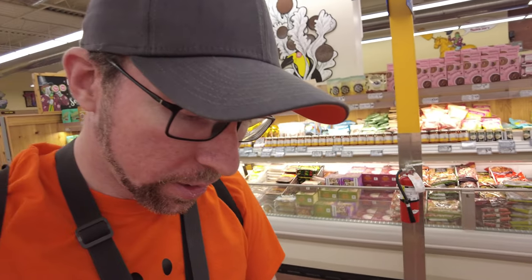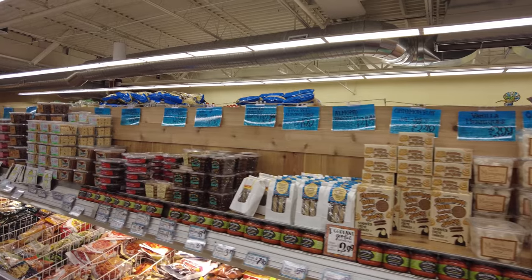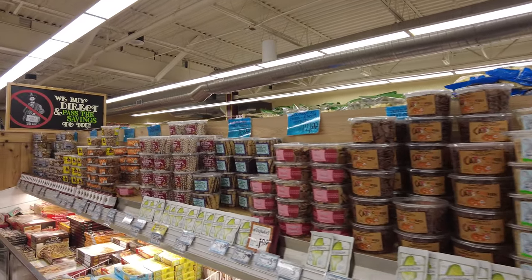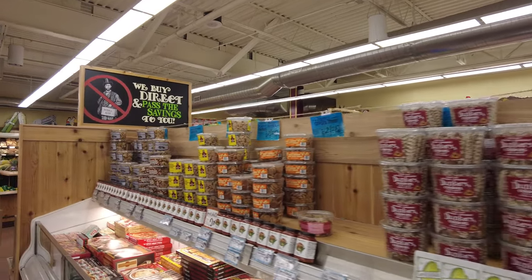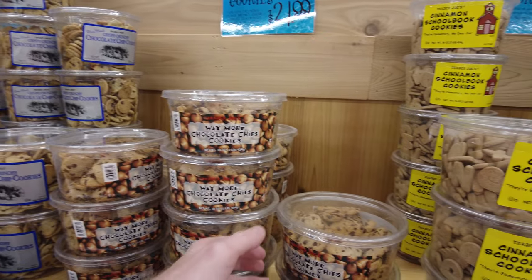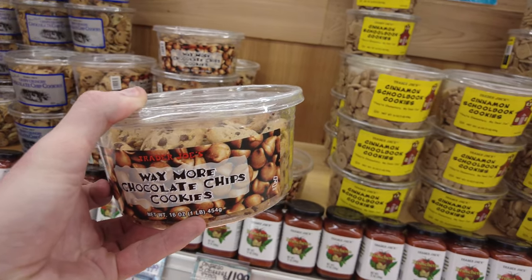So far I've got my naans, my brownie cookies, one banana, and trying to look, there's these new chocolate chip cookies, a bucket of them that I've been absolutely loving the taste of, and I see them right there. There they are. These things are so darn scrumptious. Way more chocolate chip cookies.